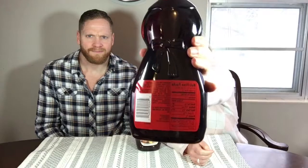So I want you to take a look at these macro nutrition facts, and I'll go ahead and read them to you. Serving size, 1/4 cup. Calories, 210. No fat, 52 carbs. 52 carbs. I just want that to sink in there. Do you know what you could have for 52 carbs? A lot. No protein.